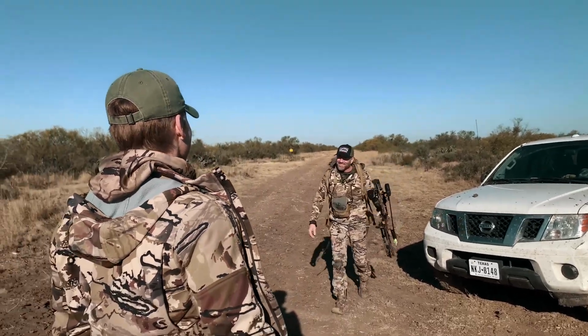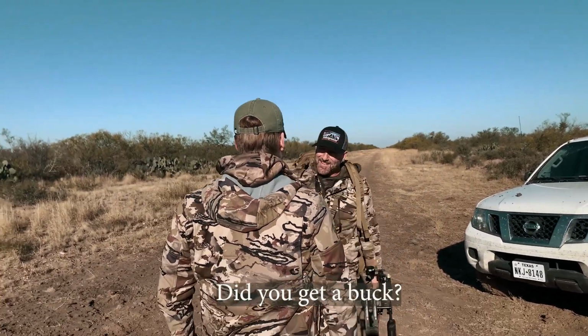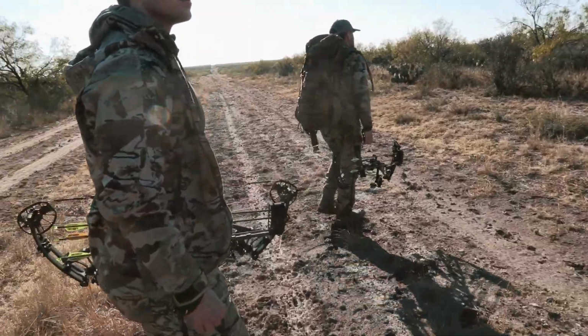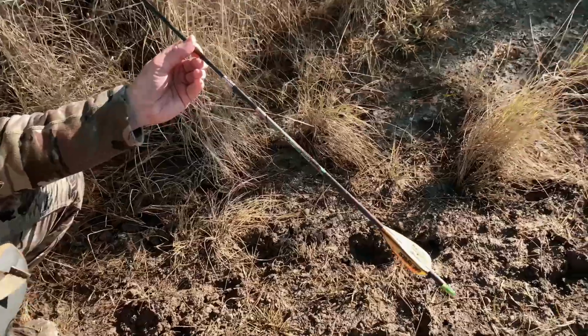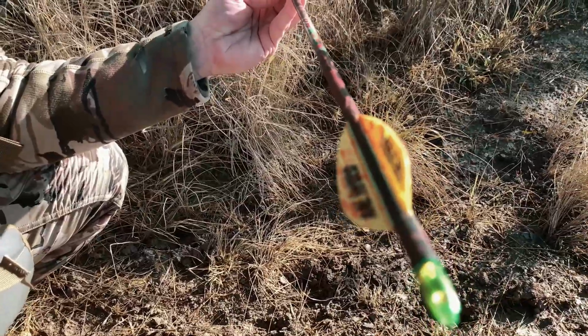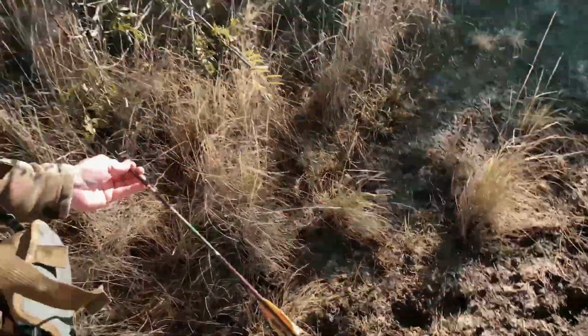I've recovered him, but he went running off, and we're waiting for my dad to come here, and we can blood trail him. I couldn't breathe. Well, did you get a buck? Sure. Good penetration, broadhead held up. That's what we're after right there.